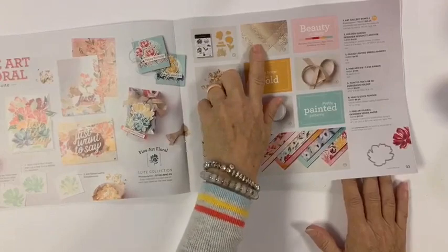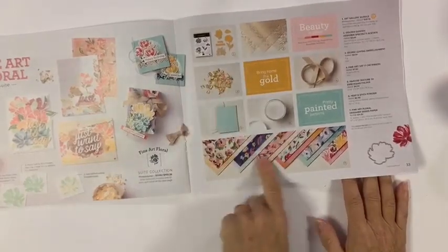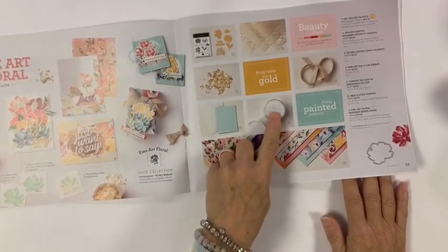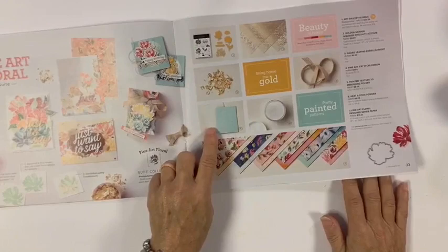You've got some gold acetate. Again, adheres like the mercury glass. It coordinates, and one of the pieces actually overlays this beautiful Fine Art Floral paper. The heat and stick powder is what allows this to stick. And then you've got some fun folders here.